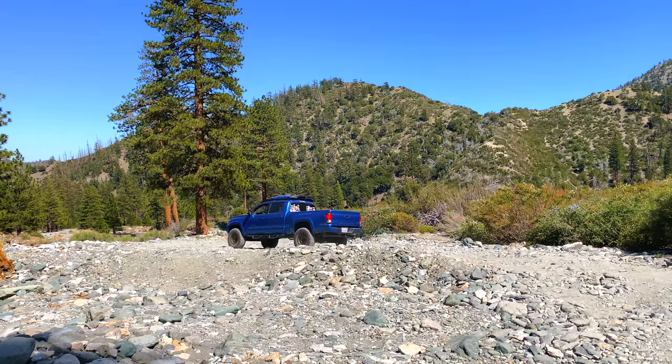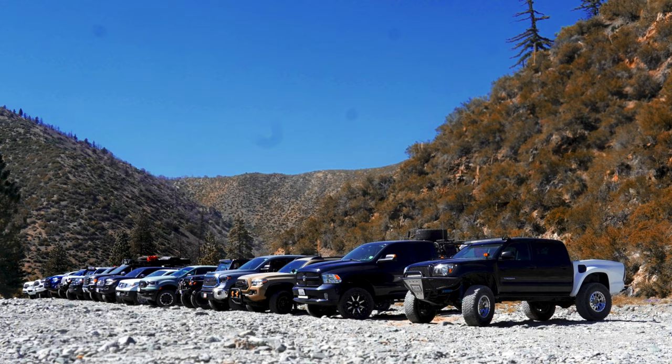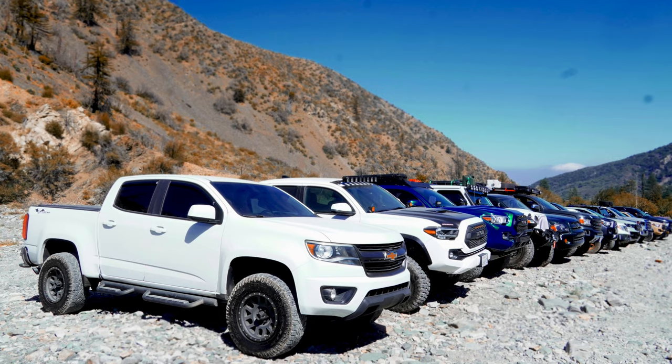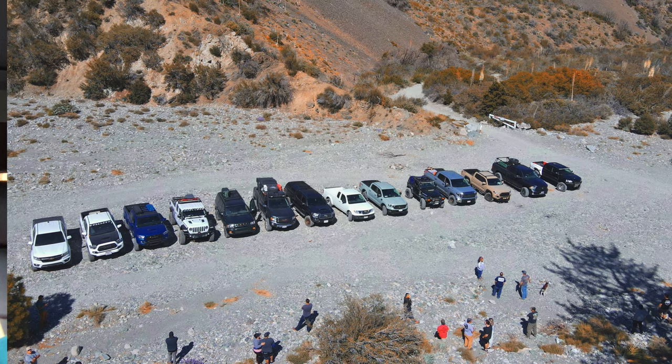Just finished taking a bunch of photos and a couple of drone shots here. We're gonna head out to Coldwater Canyon, see how far we can make it with two-wheel drive. But there's like 13 rigs, so it's so hard to get everybody together at the same time. But it's fun to see everybody out here, and we have some really cool rigs and are having a good time. We'll see how far we get, but we did get some cool drone shots, even though it's kind of windy. All right, let's check out Coldwater Canyon.